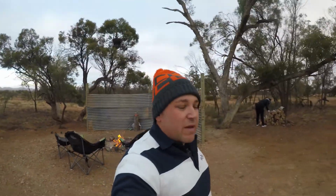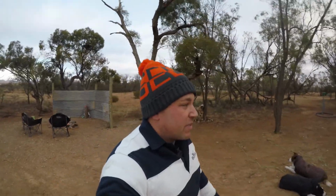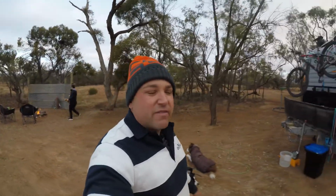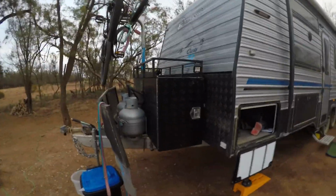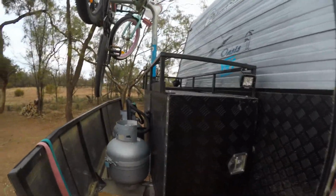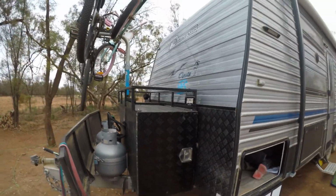So come over here. I just want to show you a little upgrade that we've done to the caravan since you may have seen it last time. So you can see here we've got the box that we mounted to the front, but me and the old boy just made up and fabbed up that little rack on top there.